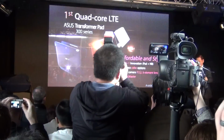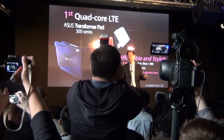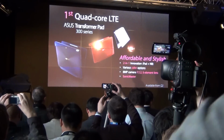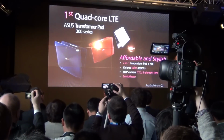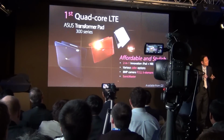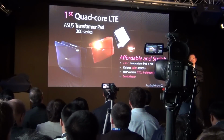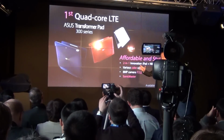You get the idea. ASUS likes to be the first of everything. This 300 series is again the first quad-core LTE tablet. Not only does it provide the best value, but also a wide selection of colors for styles.